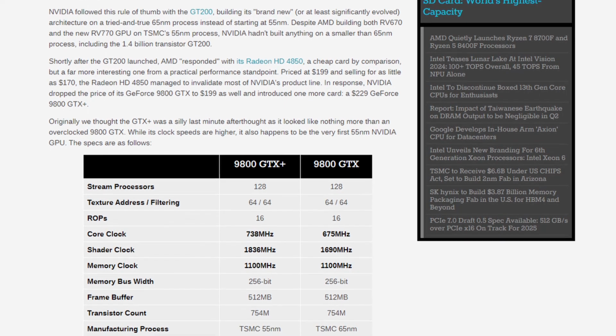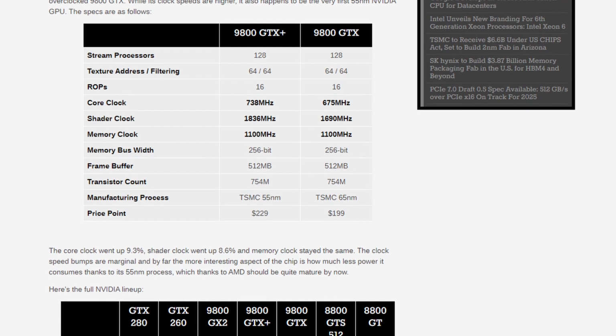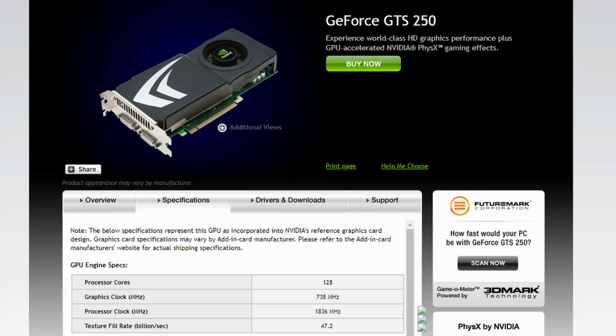It's virtually the same as the 9800 GTX, but now it's built on TSMC's new 55nm node and has better clocks. But oh no, the GTX 280 is now launched, and it's brought with it a new naming scheme. So wouldn't it be great if NVIDIA took the 9800 GTX Plus and made it fit in by calling it the GTS 250? Because that's definitely going to solve the confusion, especially since it's now 2009 and the GTX 280 launched months ago.